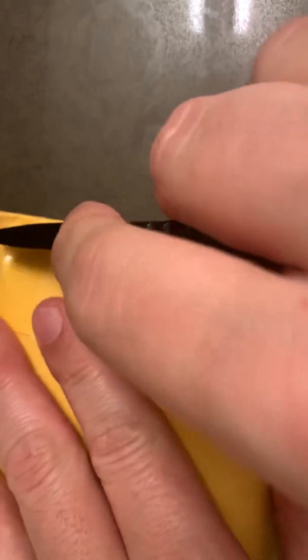Now let's see what this next card is here. This one feels graded to me. Let's see what we got.